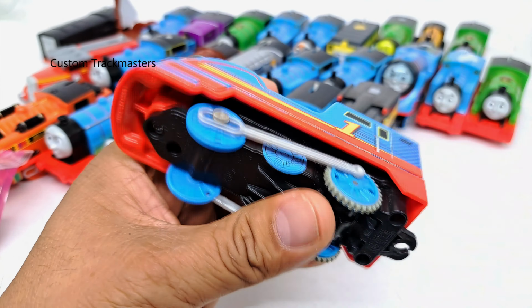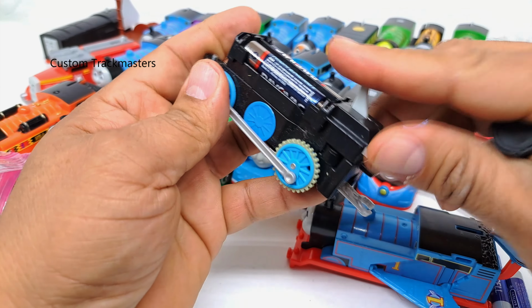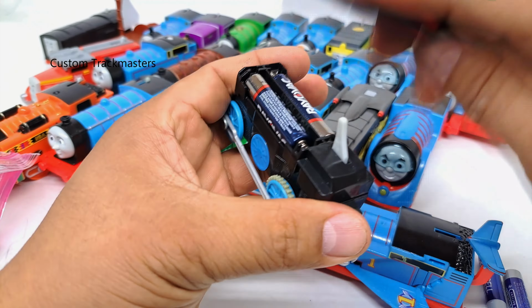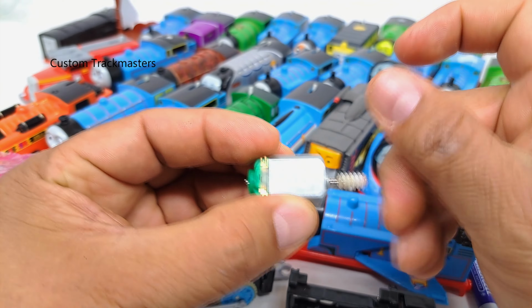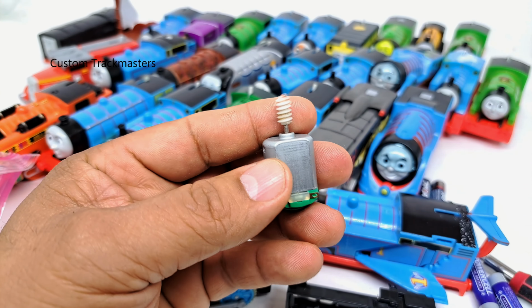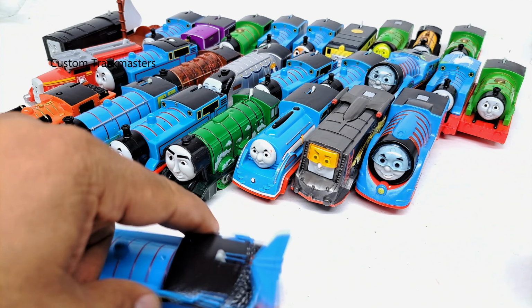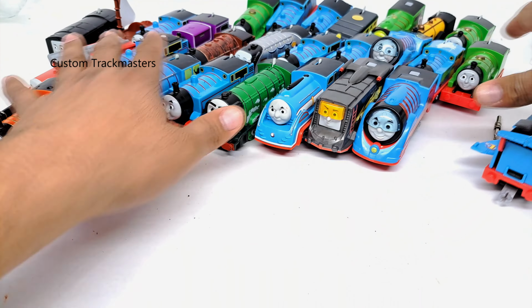Nice. Comes with batteries, but batteries are dead. Alright. It's not working. We need to do a little spinning. Trackmaster Revolution Thomas are a very simple design. Just two cogs. Very easy fix. Nice working Winged Thomas. Cool. Easy fix. I need more room.